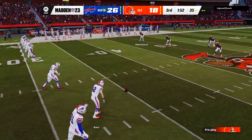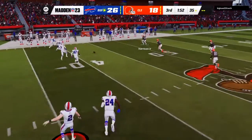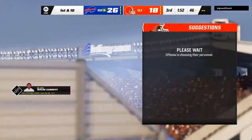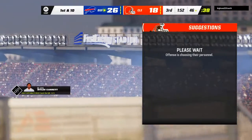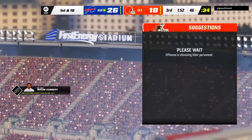Did someone dare them to do that? Did someone double dog dare them to do that? What was that? Maybe they saw something on film, but do you see something on film to try something from the 15 on a PAT? I don't know. The only thing they needed to see on film there was a snap, a hold, and someone kicking the ball through the posts.